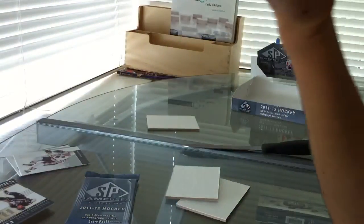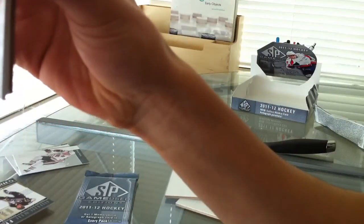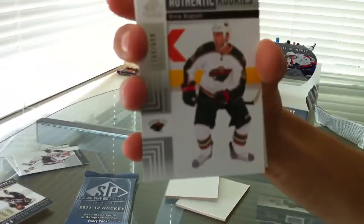Fifth pack here. So, another authentic rookies, this time from Minnesota. So, I'm pretty sure it's one per pack. This is a Drew Bagnall. Decoy.